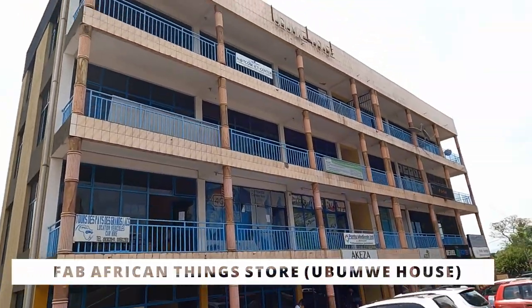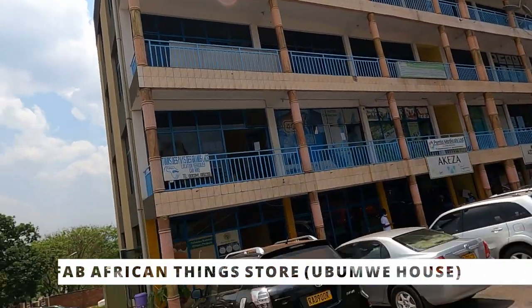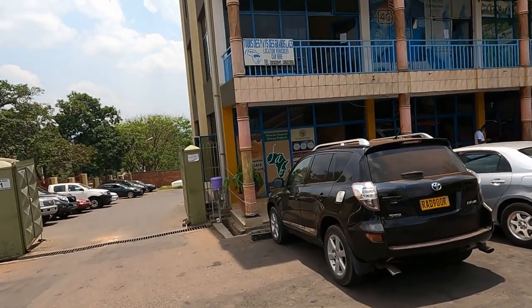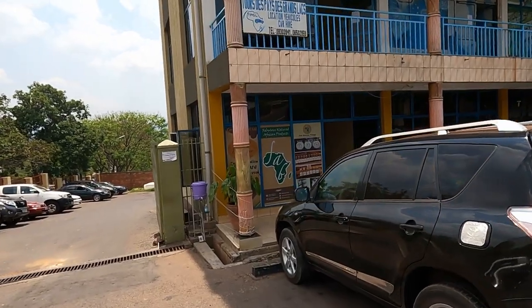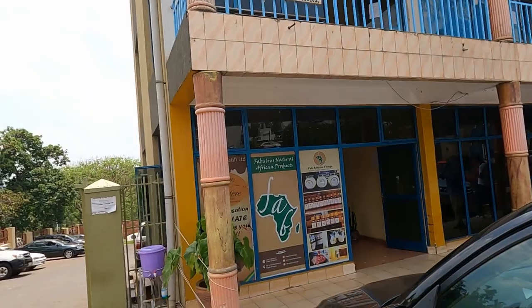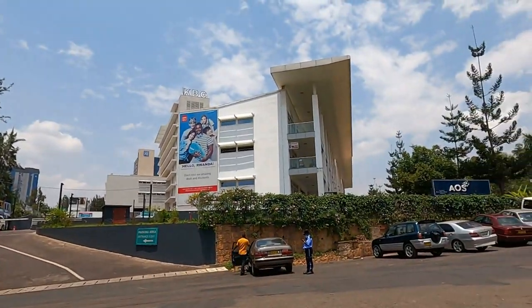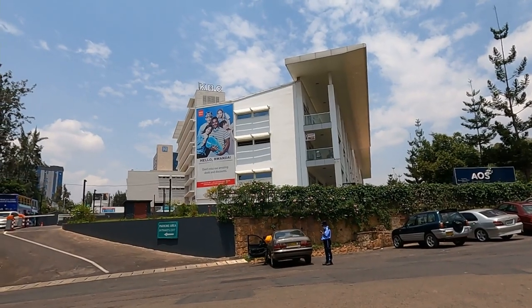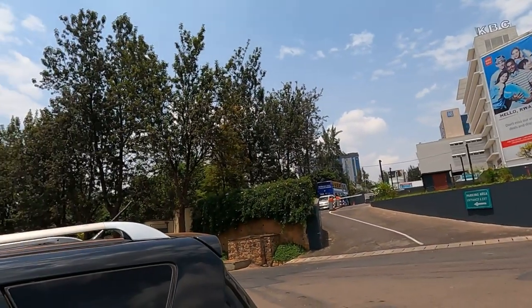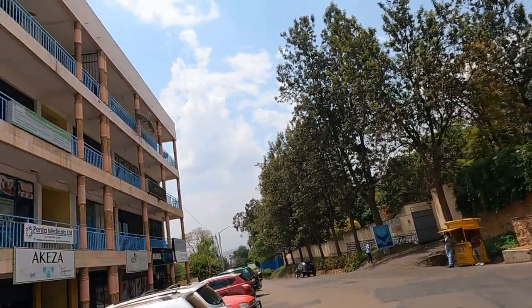Here we are at the store. This store is at the Ubumwe House. I don't know if I'm saying that correct, so I'm sorry if I'm mispronouncing it. But it is a little shop that is behind the KBC building. So as you see here, it's the bottom store right at the corner. It's directly behind KBC. You could see KBC there at the parking lot. If you walk down the parking lot, you can walk directly into this shopping center that is behind KBC.